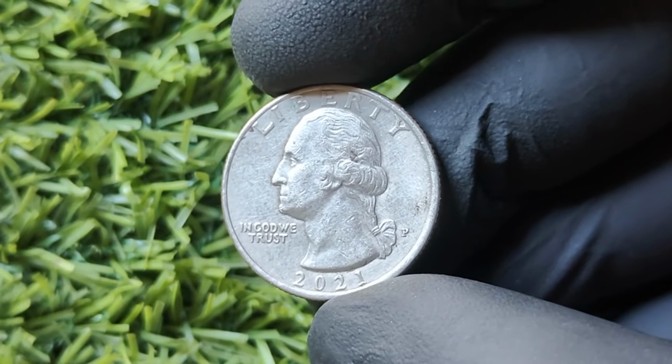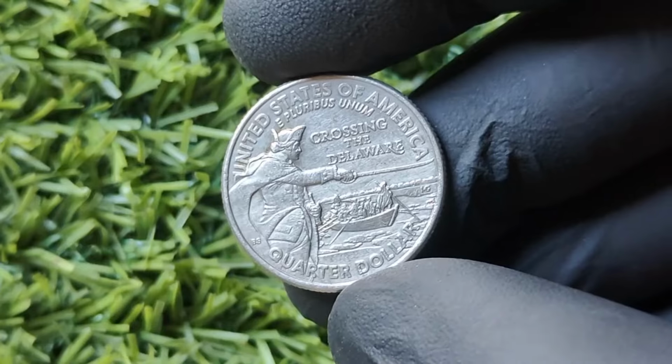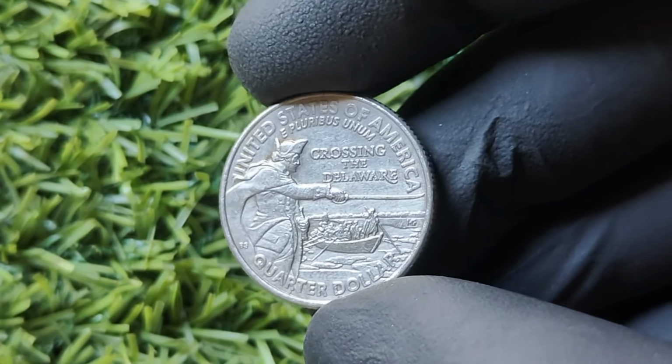This isn't just a quarter, it's a piece of history, it's drama, it's mystery, it's high-stakes coin collecting. Plus, demand for error coins has skyrocketed lately. Everyone wants in on the action. TikTok, YouTube, Instagram, even grandma's knitting group is talking about it.